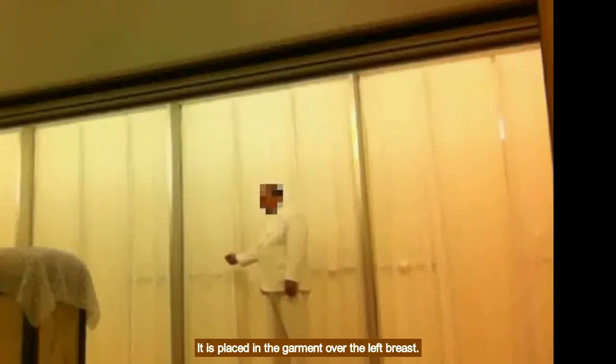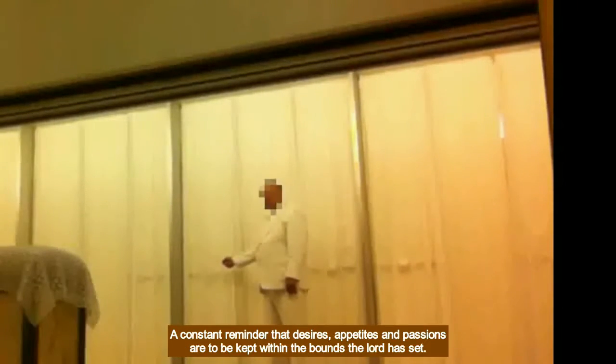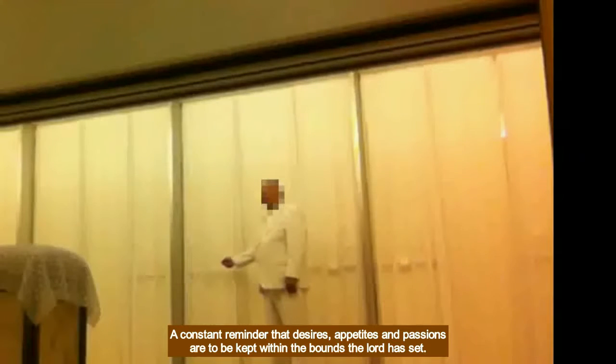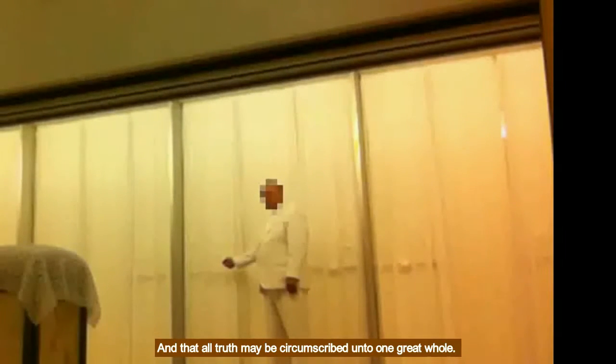On the left is the mark of the compass. It is placed in the garment over the left breast, suggesting to the mind an undeviating course leading to eternal life, a constant reminder that desires, appetites, and passions are to be kept within the bounds the Lord has set, and that all truth may be circumscribed into one great whole.